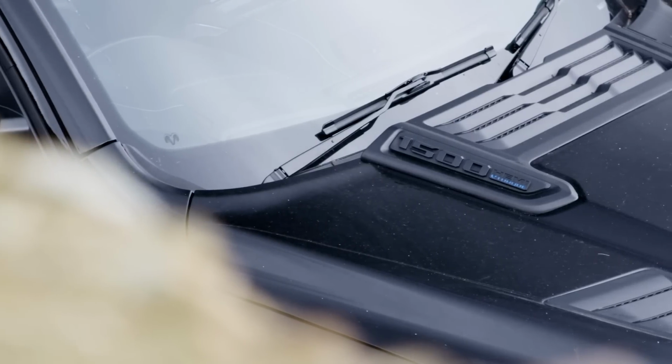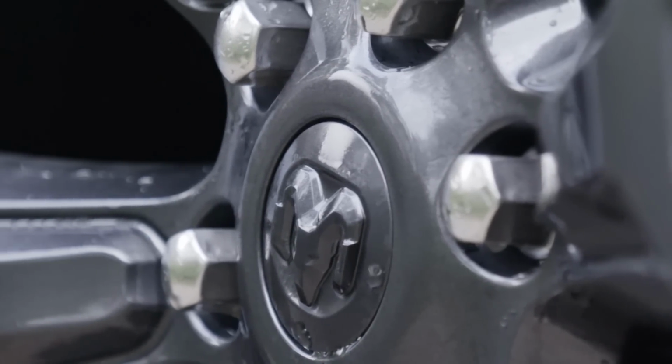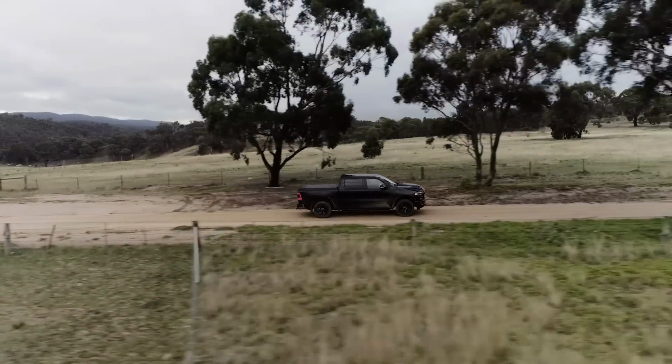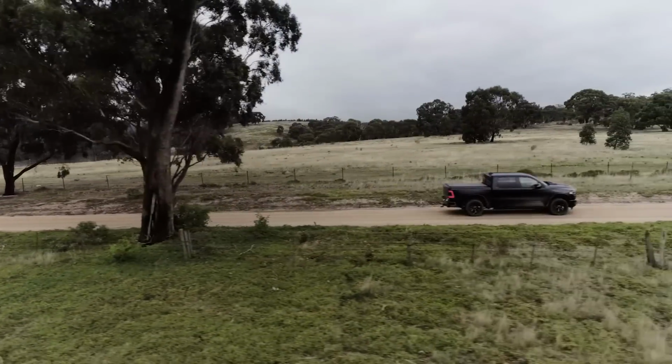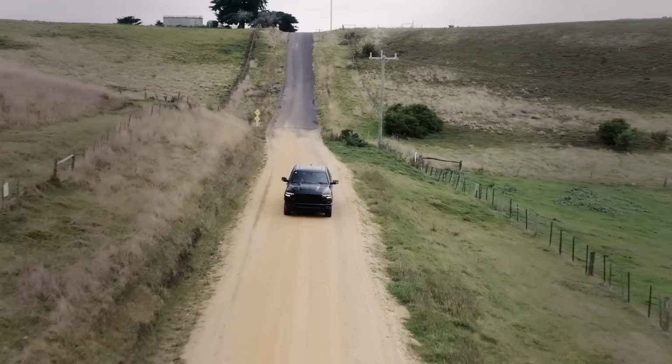But interestingly, both the 5.7-litre non-hybrid version and the e-torque version have the same power and torque rating and the same fuel economy ratings, so it's negligible whether this system actually makes any difference at all. What this Hemi engine is, is smooth and grunty, and it really gets along without mucking around.